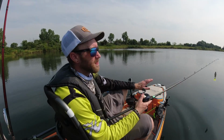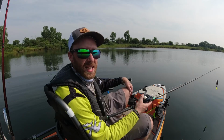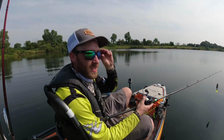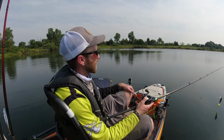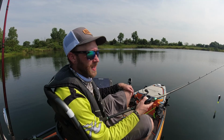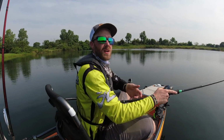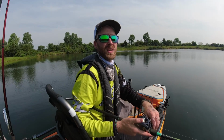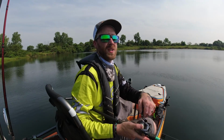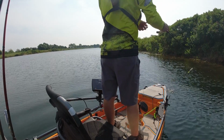You guys, I just watched probably at least 10 small, like 10-inch or smaller bass follow this wake bait up to the boat, right up to the boat. There was at least 10 of them. You know, a big one's gotta follow this thing just the same, right? You gotta think that one would. Might want to snack on it, might want to attack it.